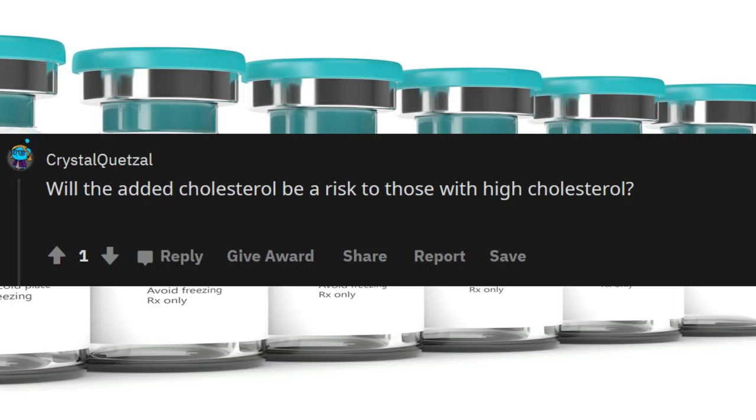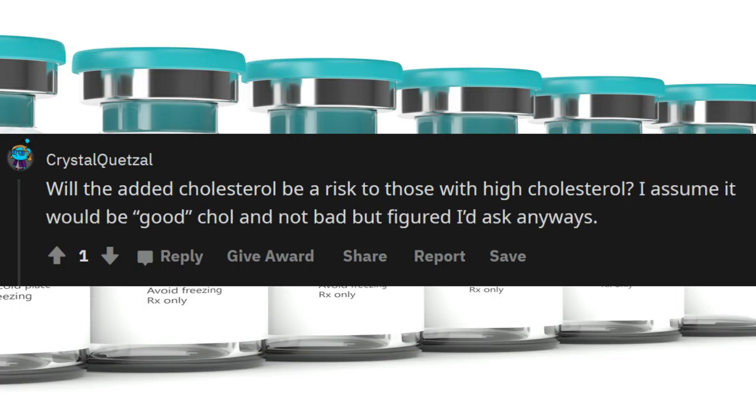Will the added cholesterol be a risk to those with high cholesterol? I assume it would be good cholesterol and not bad, but figured I'd ask anyways.